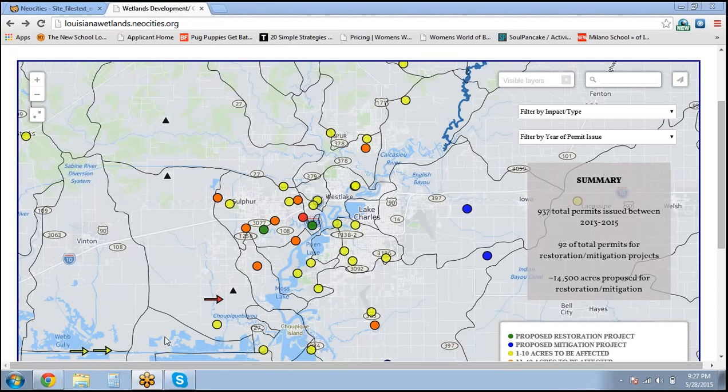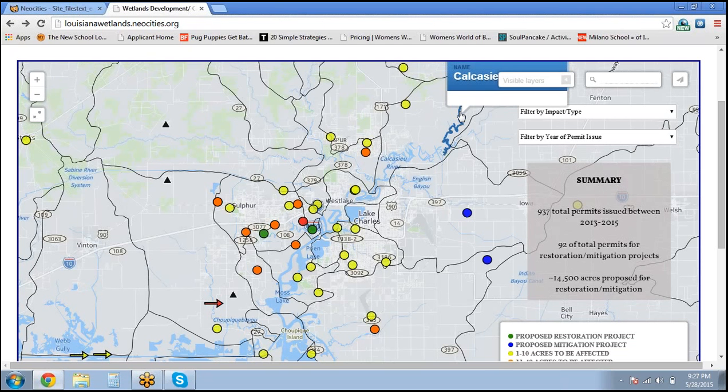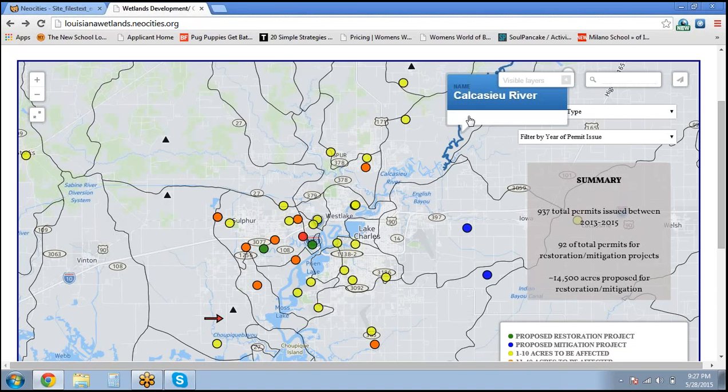And the additional layer is the scenic streams. You can see that the Calcasieu is scenic, far upriver from Lake Charles. Under the Clean Water Act, that river is an outstanding natural resource water. It's under the Louisiana Scenic Rivers Act. I mean, it's designated a scenic river, which has a lot of additional protections to the character of that water body upriver of the massive industrial development. But I thought that those stream segments were also important to know about in case we look at this map and we see any large wetland developments that would be impacting the watershed around the scenic rivers and our outstanding natural resource waters.